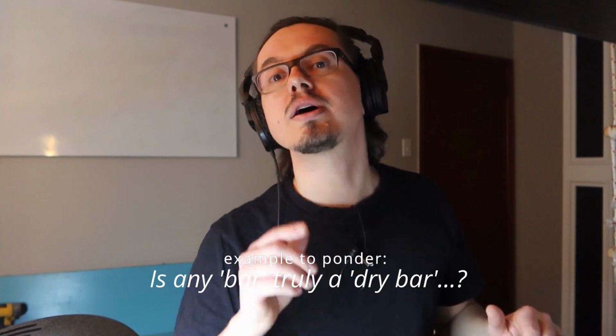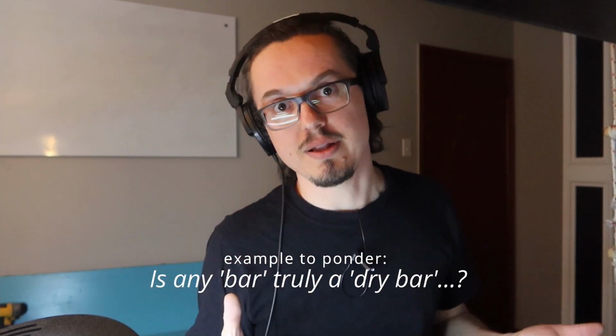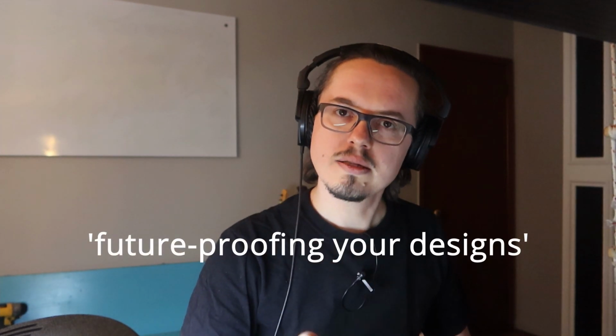It is a dry bar until the first drink is spilled. All right, so that's what I mean when we say we design for the unreasonable. The focus is on quality, forward thinking. Right? That's what designing for the unreasonable is for. We're not just designing for this moment. This is the need. We're future-proofing our designs.